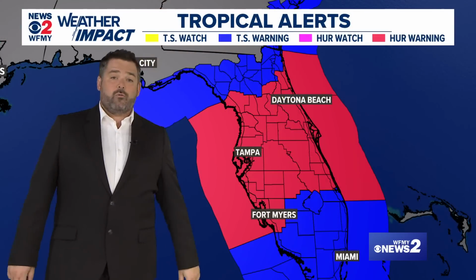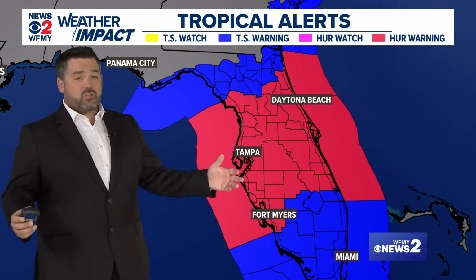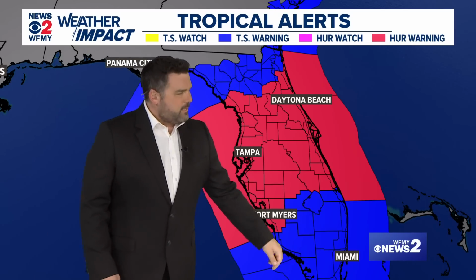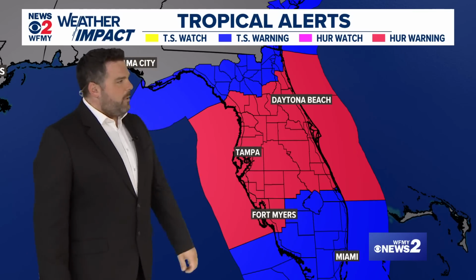But once you get closer to 9, 10 o'clock in the morning, it's breezy, but the worst of the wind will be over. Just to kind of summarize, there are hurricane warnings, of course, for pretty much the whole central part of the state. The blue is a tropical storm warning to the north, to the south, but that middle portion from Fort Myers to Tampa, Daytona down to Melbourne, that is your problem with the hurricane warning.